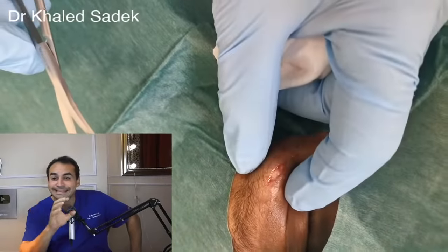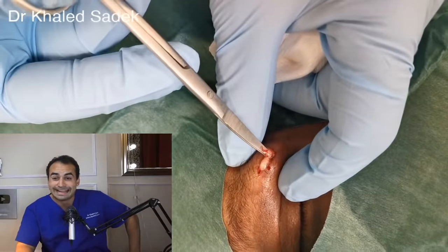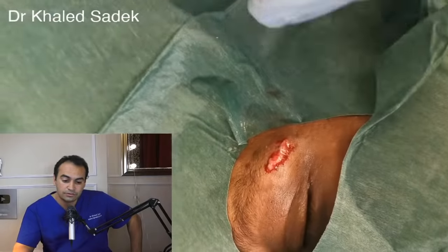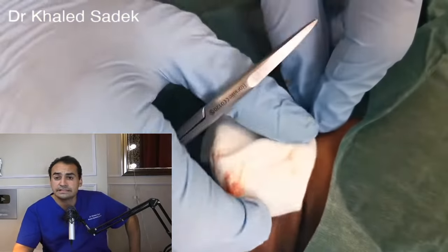And I think it's fair to say at this stage, any hope of getting the sac out intact is near to zero. So there's always a high risk of recurrence in these situations.